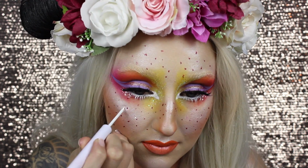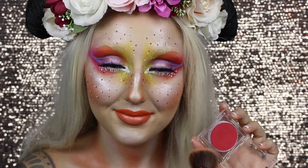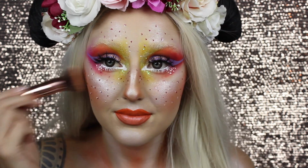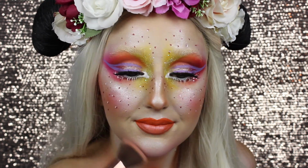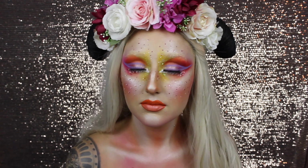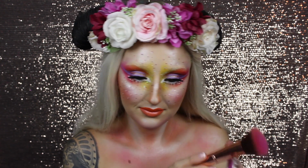And to brighten them up, I took more of that white liquid eyeliner and just lightly dotted it over some of them to give it more texture and more of a vibrant look. I'm now going in with that hot red shadow and applying it on the back of my cheeks. For the apples of my cheeks, I took a bright pink blush and popped that all over my chin and chest as well, just to really blend the colours down to give a nice seamless look. That's going to be our base today for before we start our body paint.